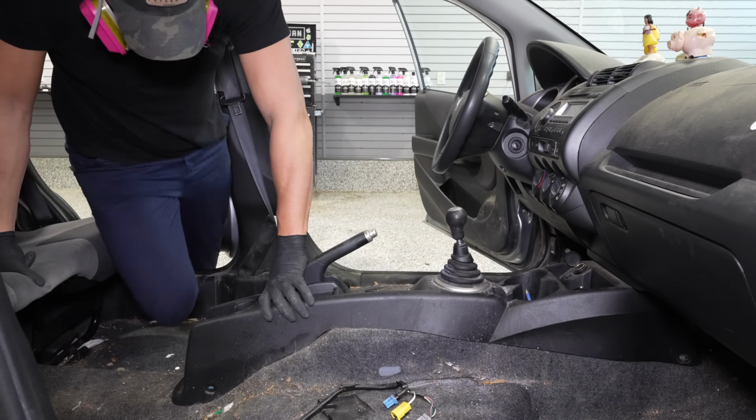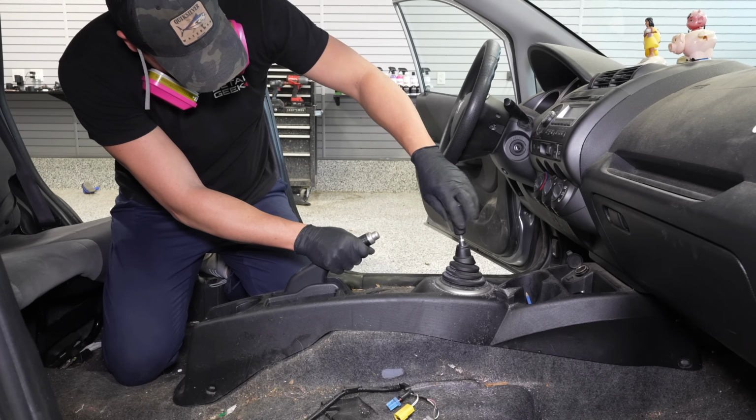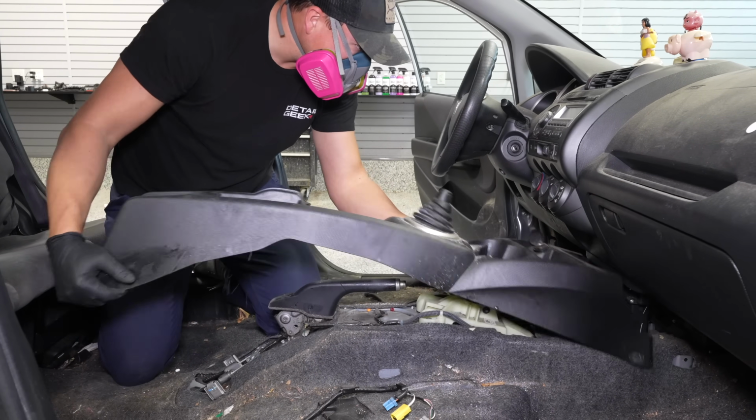Of course, seeing the mess inside this car, and particularly in the center console here, it was clear the whole thing had to be removed because cleaning it outside the car is going to be infinitely easier.